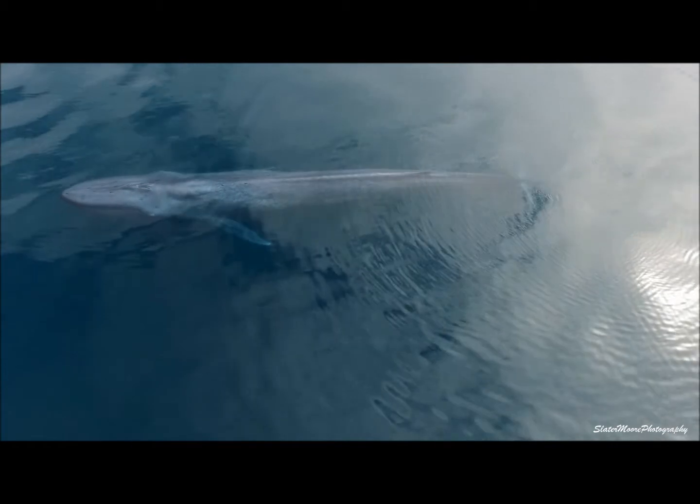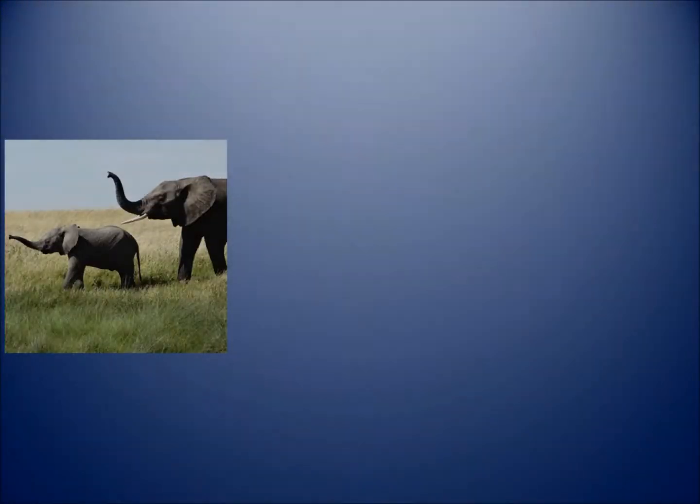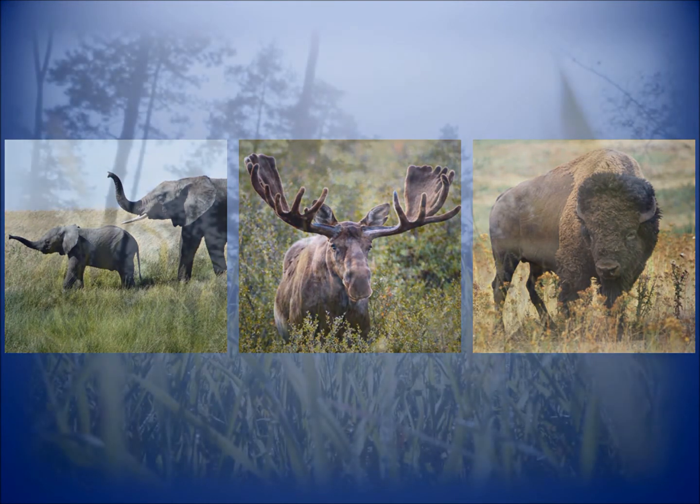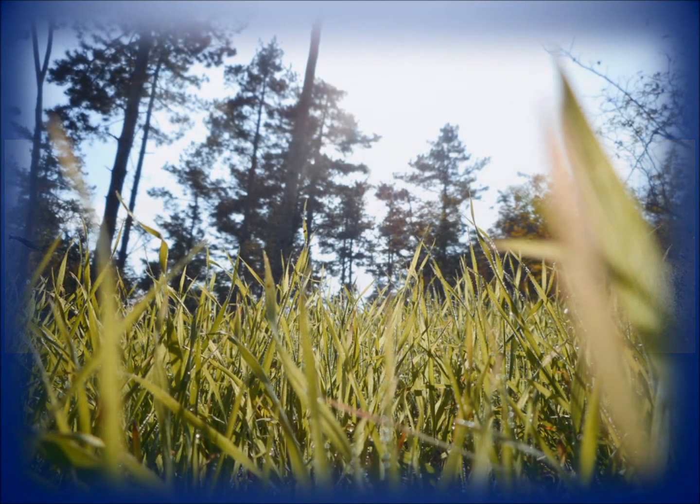Think of the biggest and most abundant land animals you know. Animals like elephants, moose, bison. These animals are all able to get so large because they feed low on the food chain, at the level where sunlight becomes plant life. And blue whales reach their massive size because of a similar reason.